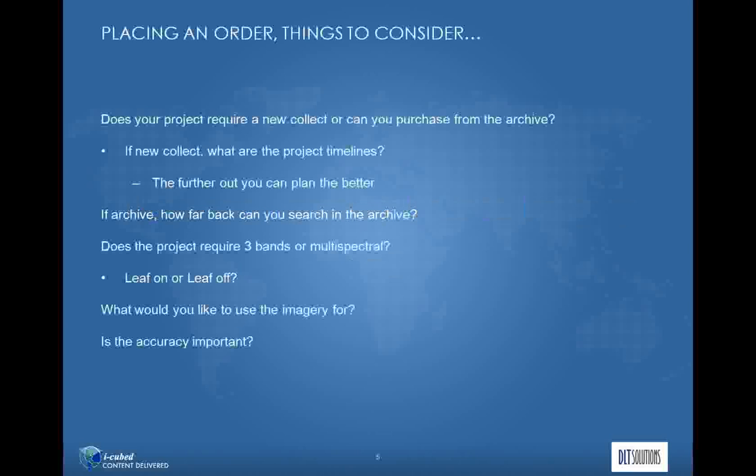Does your project require a new collect, or can you purchase from the archive? If a new collect, what are the project timelines? One common misconception is that you can acquire an image the next day after placing an order. While we all wish this was the case, items like weather, competing projects in the region, and your project requirements all affect the collection process. The further out you can plan, the better.